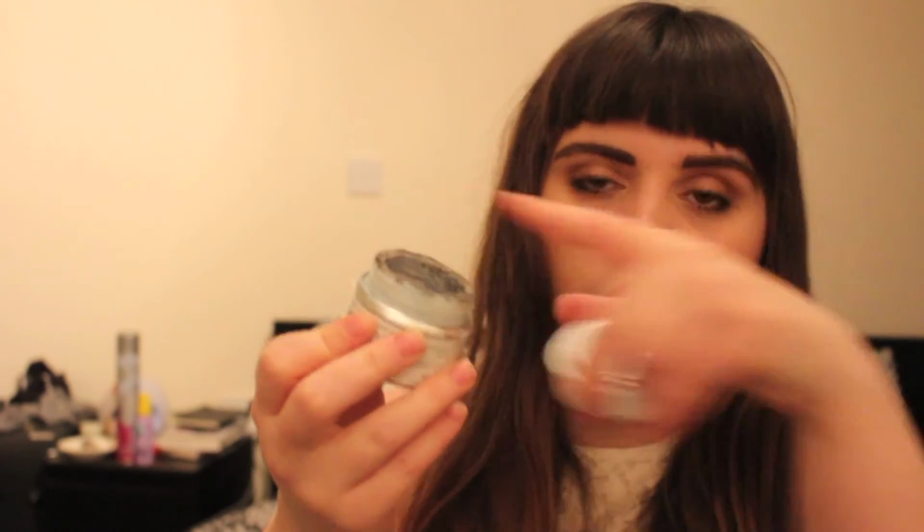Second Glamglow mask here. This is the SuperMud, which is the one in the white packaging. Similar situation, towards the end it definitely did start to dry out a lot, so if you ever have these masks like that, I think they do come with a little lid thing. I would definitely keep that and screw the lid on as tight as possible. Again, this is a really great mask. I love the masks from Glamglow. I haven't tried the blue and the green one, but I would recommend this one.